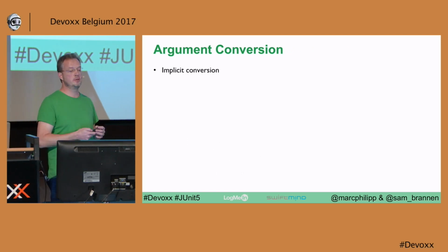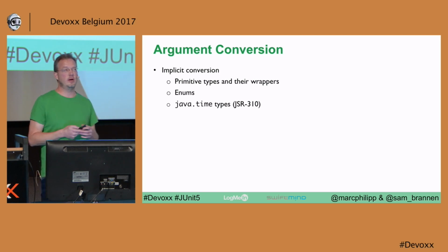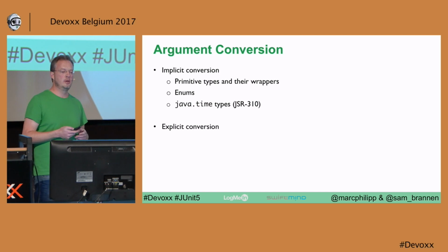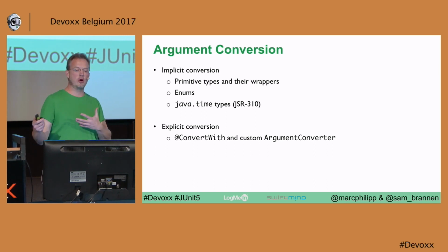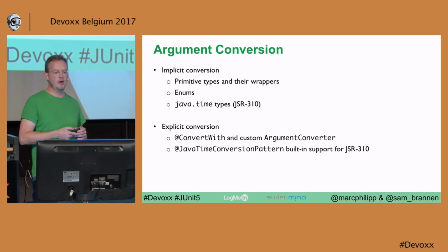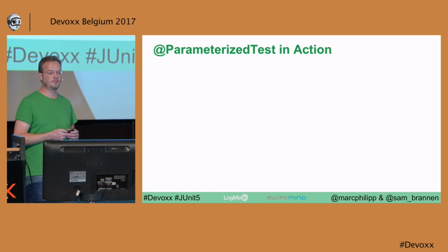In terms of the argument conversion, we have some built-in support for that. There's implicit conversion for the basic types, primitives and their wrappers and stuff like that. Also for enum constants and types from java.time, like LocalDate and things like that. But there's also explicit conversion support if you need to implement that. So you can use the @ConvertWith annotation on a particular parameter and implement your own argument converter where you know how to convert into the target type. But we also have some built-in support for java.time conversion patterns, so you can define a pattern if it doesn't align with the default pattern that we use.